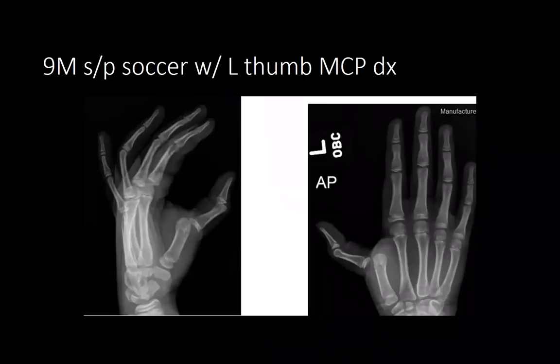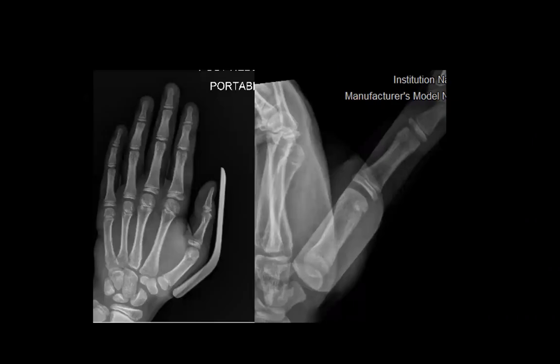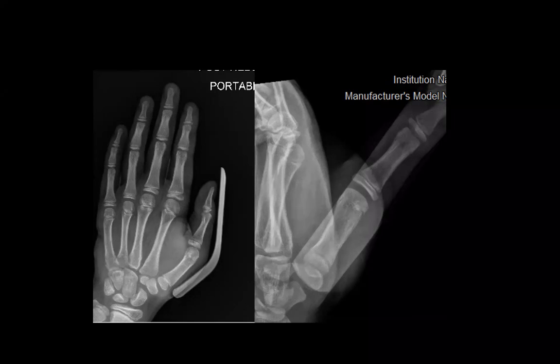Next patient is a 9-year-old male, got hit with a soccer ball, had this left thumb metacarpophalangeal joint dislocation. Patient was closed reduced and was stable after abduction, placing the splint.